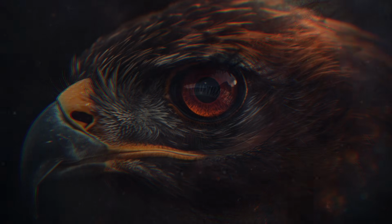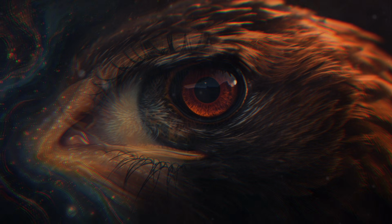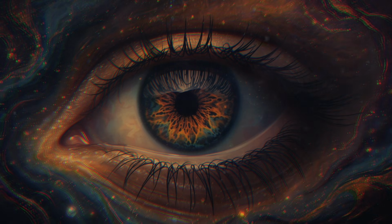The effect highlights the biochemical processes underlying vision. Each photoreceptor relies on molecules that change shape when exposed to light and must revert to their original form before responding normally again. Afterimages reveal the hidden rhythms of these molecular cycles and demonstrate that perception does not end the moment you look away. Instead, it fades gradually as the visual system recalibrates itself.